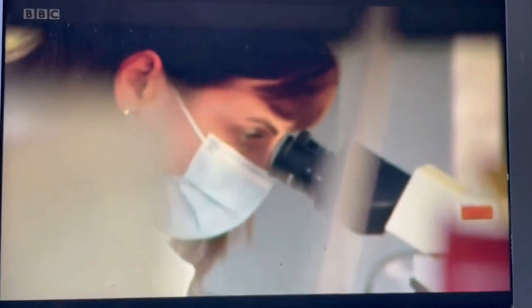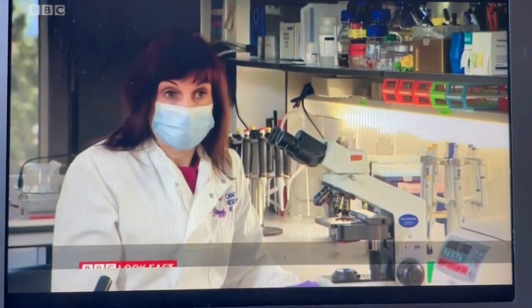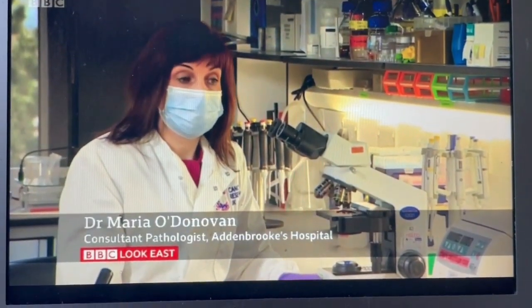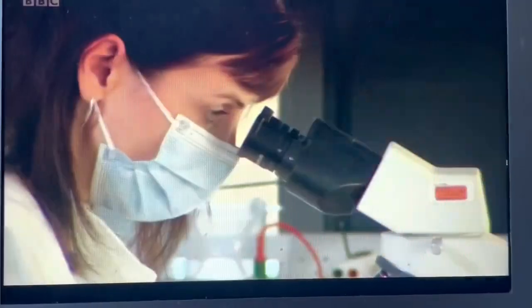It's now ready to roll out across the country, but there's a big problem. There aren't enough experts to look at the results. Currently, unfortunately, we have a chronic shortage of pathologists in the UK, and the majority of the laboratories in the UK are actually understaffed. So now they're using computers to help.